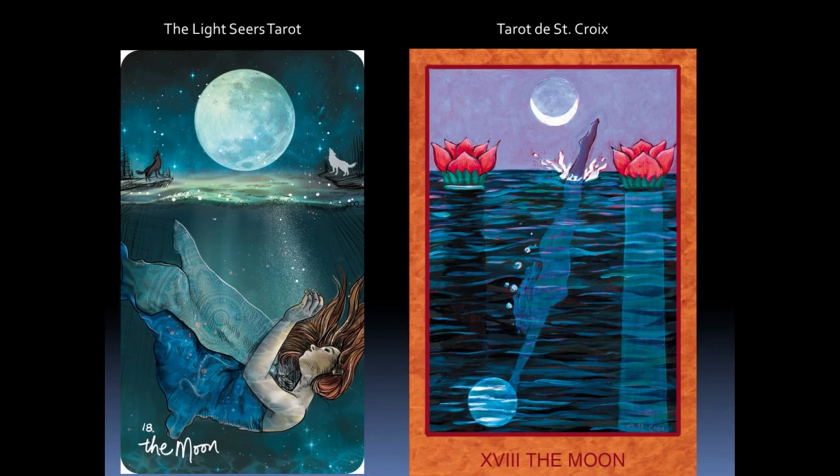Now it's interesting because the card on the right, Tarot de Saint Croix, has a very similar idea of a woman in deep water, but it's very different because the woman on the right is diving. She's almost doing a perfect Olympic dive into the water, and she appears to be reaching for the moon, as if she saw the reflection of the moon in the water, and it appears like she may be diving in to try to grab it.